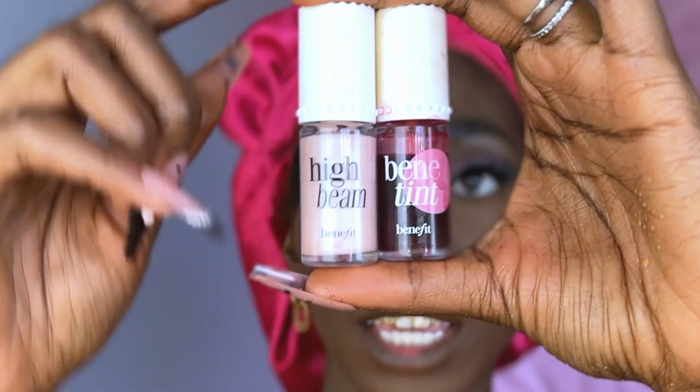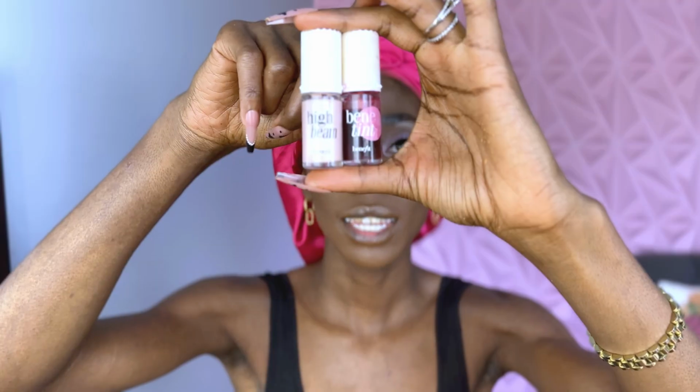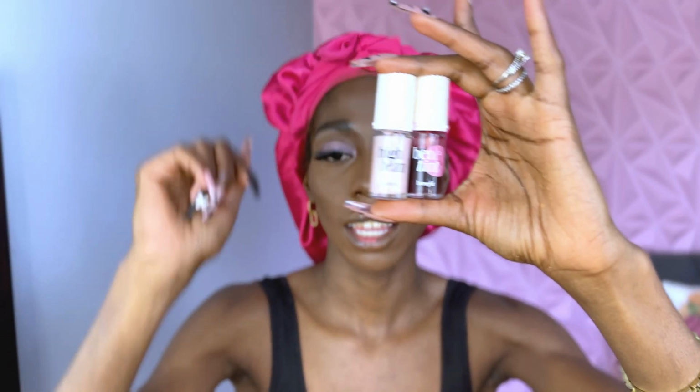What I'm going to do next, guys, is we're going to use Benefit Cosmetics High Beam and Benetint's blush combo. So we got the satiny pink complexion highlighter, and we got their rose tinted lip and cheek stain. And I'm going to use this on my cheek. This one right here is super unique because it teaches you to create a little mini donut on your cheek for your blush, and the blush and highlighter together, and it just blends out very beautifully. So I'm going to show you guys how to do it. This one right here is super cute and trendy.